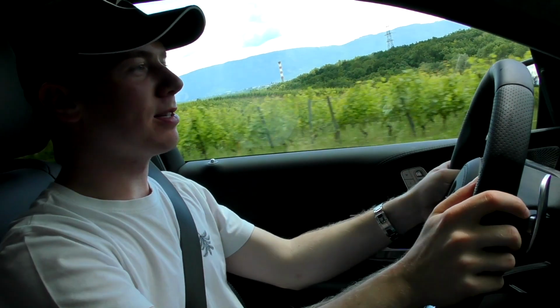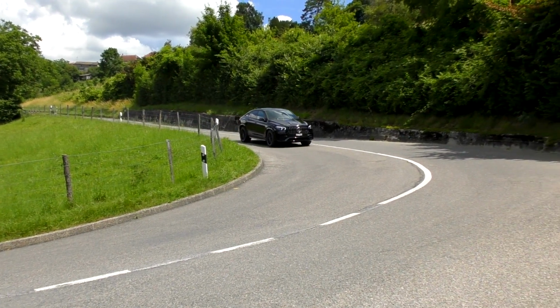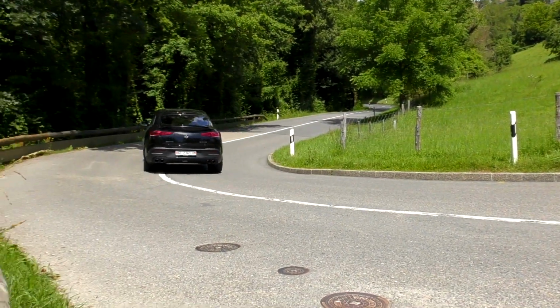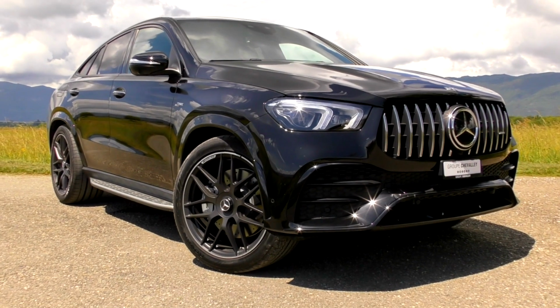And the quick response of the car is just tremendous. We also hear the crackles on the back, and the whole Mercedes, the whole car is the second generation that has been redone, remodified. It's not quite a facelift, because the exterior and the interior are also changing a lot.